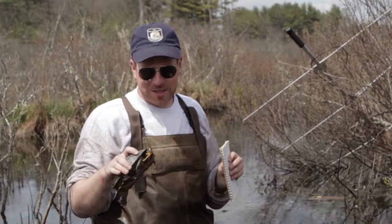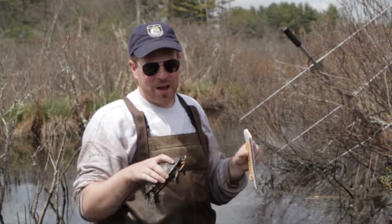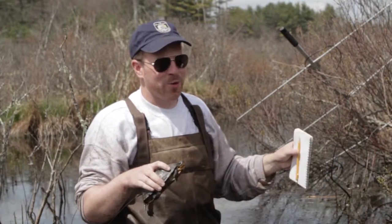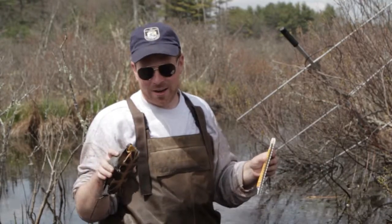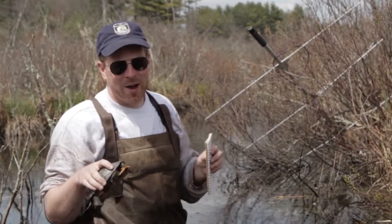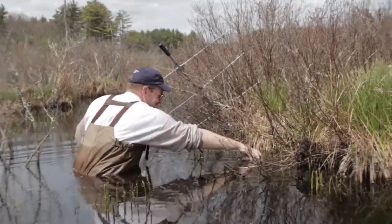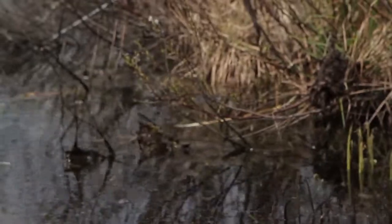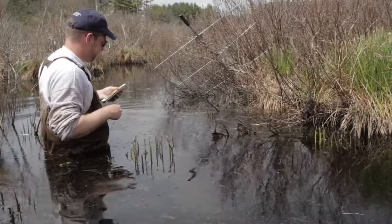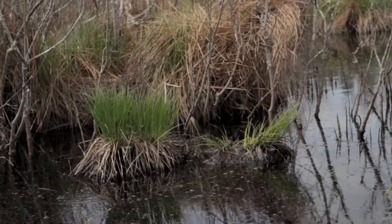We're all done with our measurements, and so the turtle is ready to go back. We always put them back exactly where we caught them, just to have a minimal impact on the turtle. We also try to keep our handling time as quick as possible. So this guy we had in our possession for no more than 10 minutes, and now he's being released right back to where we caught him from. There he goes.